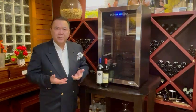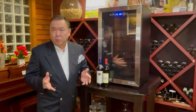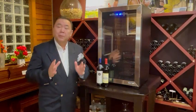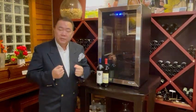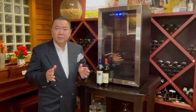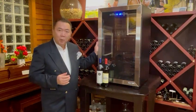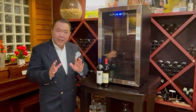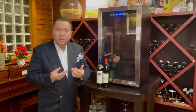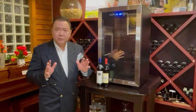So one might say, well, should I put it into a fridge similar to the one that we have in the kitchen? You could. The problem though is it loses temperature rapidly and the humidity levels fluctuate enormously. Whereas with wine fridges, you'll find the temperature reduction is much slower and therefore the humidity is constant.